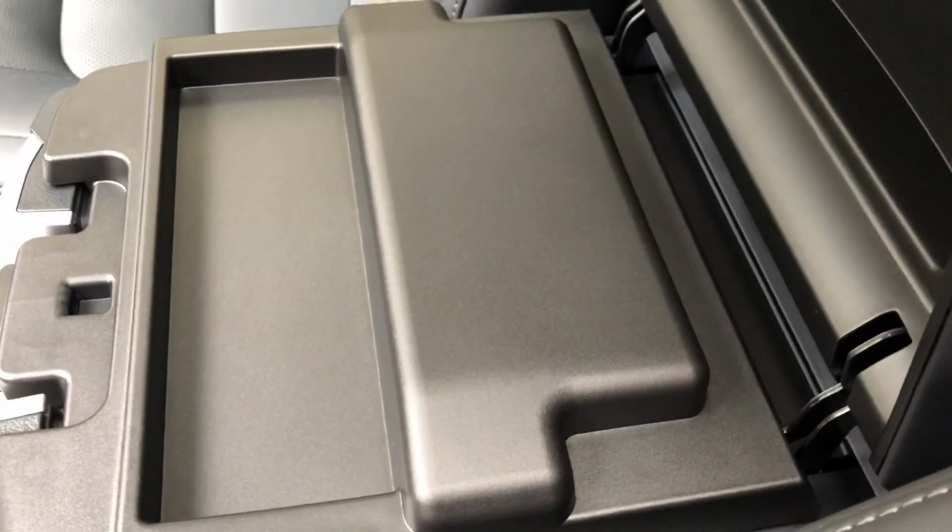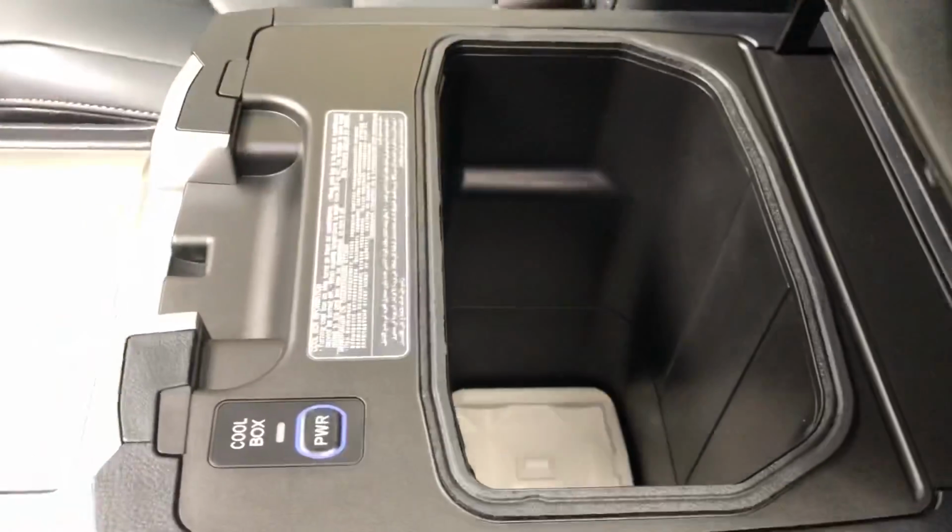You will not see this in any other Toyota. Haha, it's nothing. Storage pocket. I'm just kidding. Actually, if you pull this lever right here, it opens up.